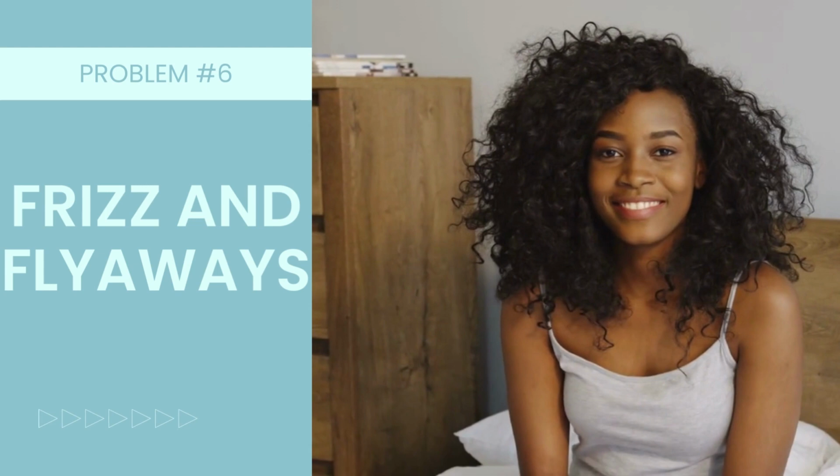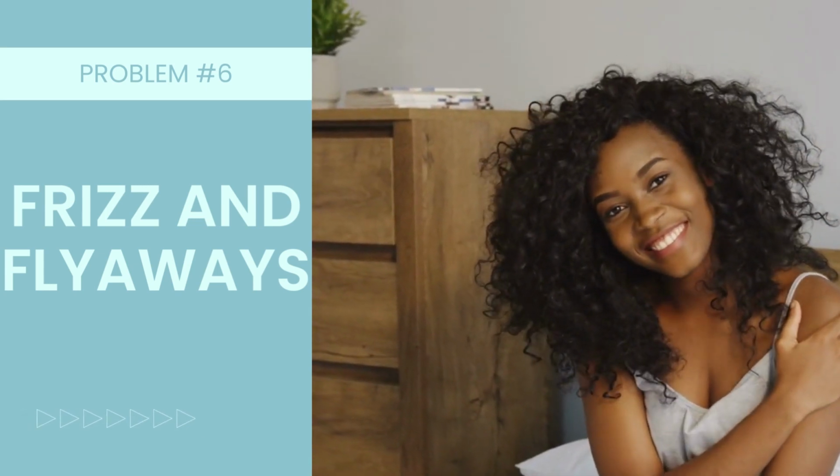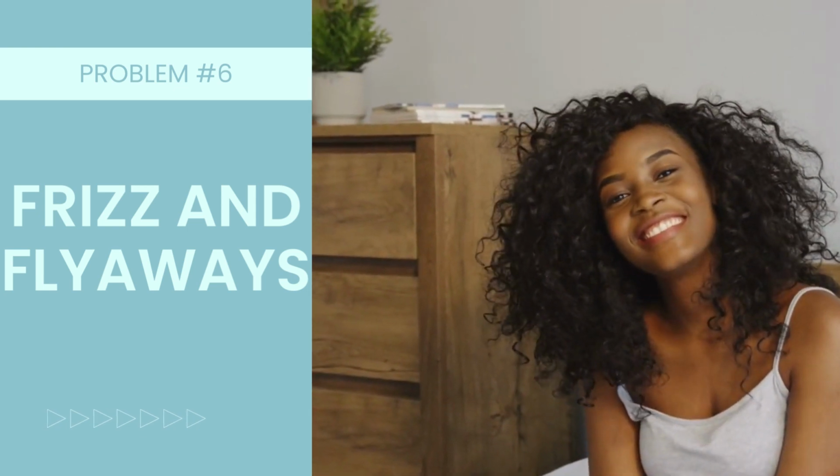Frizz and flyaways have no place in your hair care journey. One of our favorite frizz fighting secrets is using a silk pillowcase. Because the smooth surface reduces friction, leading to less friction-induced frizz.